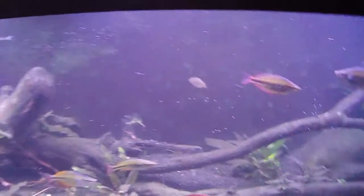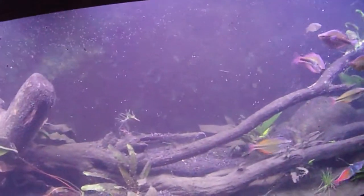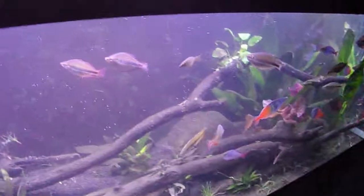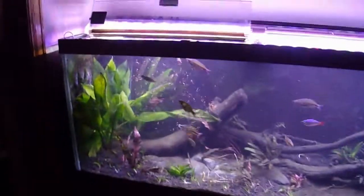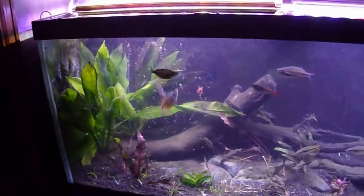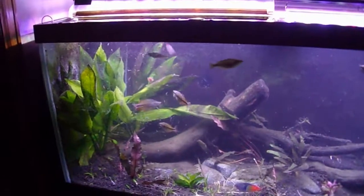Anyway, it is time for me to go. Before I do, I thought these guys deserved, oops, sorry for the bad picture. Thought these guys deserved a treat for putting up with all this, so I thawed out a bunch of bloodworms, and here they go. Shark Week right here. As soon as they figure out what's going on, they'll all be over here.